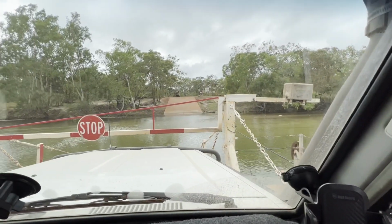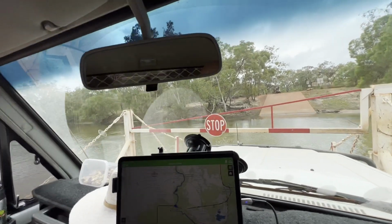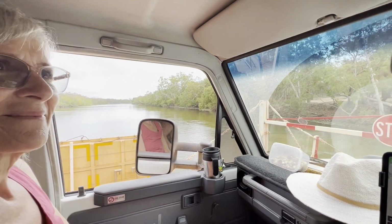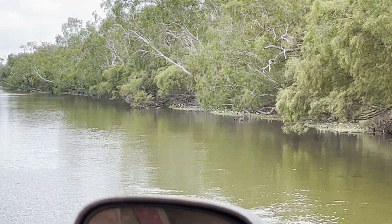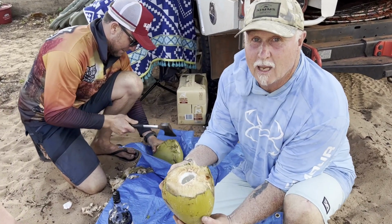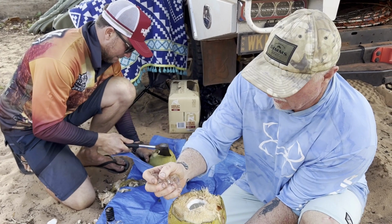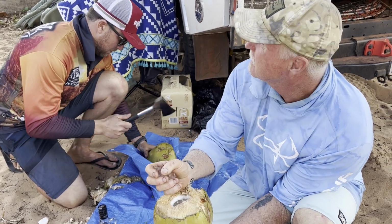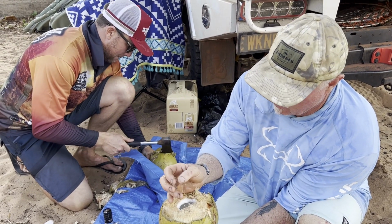Here we go, bro. The Jardine, Trishy. That's the Jardine. Beautiful. So we just hit Bamaga, up near the tip of Australia, northernmost tip of Australia, Cape York Peninsula. This is Bamaga. We're camped at, this is Seisha, sorry, I should say.